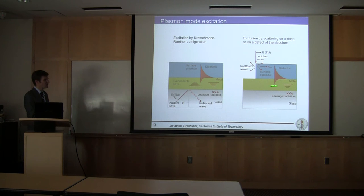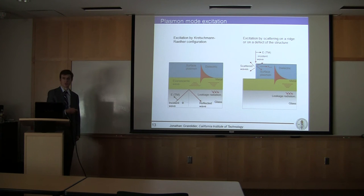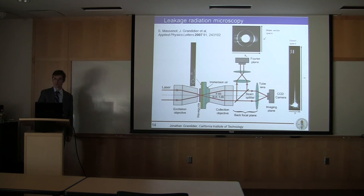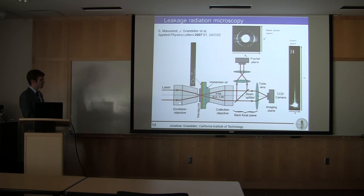And since the metal layer is thin, in both cases we can get some leakage radiation from the bottom of the substrate, which means that we are able to image in the far field using a CCD camera. We are able to image the leakage radiation. And this is the experimental setup. So here we have an excitation objective from the top. We excite the surface plasmon through a defect. And here we have an immersion oil setup with a high numerical aperture objective.